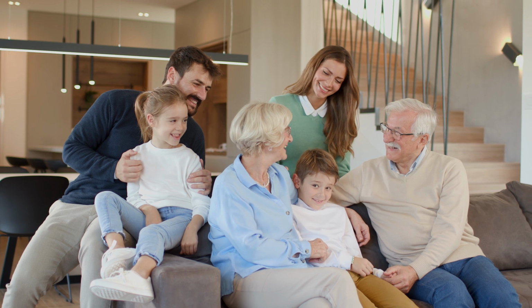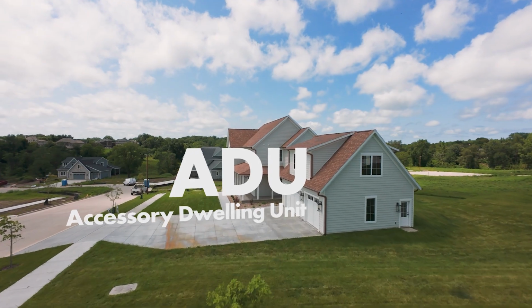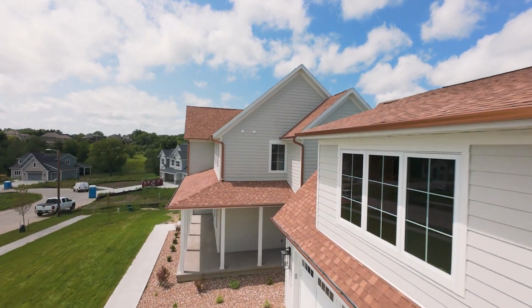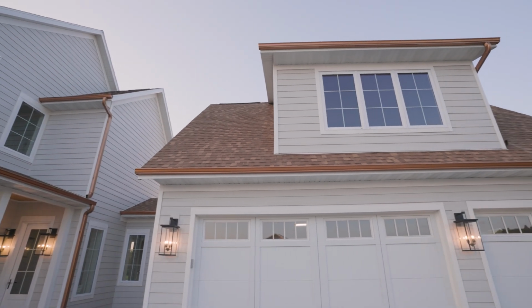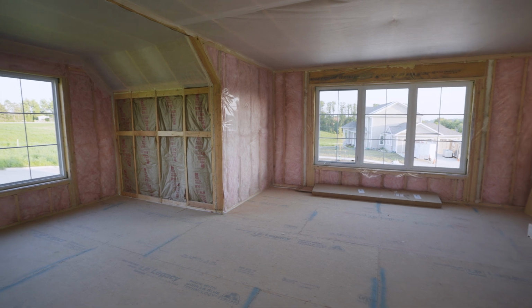Let's talk about one feature that we didn't look at that this home has for future expansion. Multi-generational living has become such a big thing for today's home buyer. And this home has an ADU, or what we call a frog, over the garage. An ADU is an accessory dwelling unit, and a frog is a finished room over garage. This space was set up so it could have its own separate HVAC system. It's already been stubbed and ready for a kitchen and a full bath.